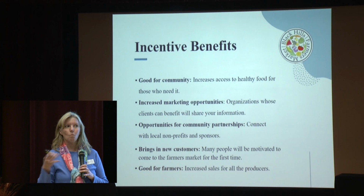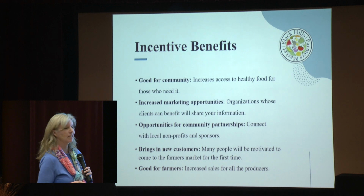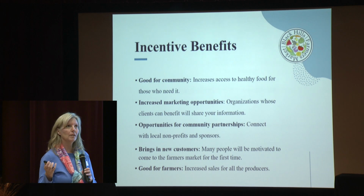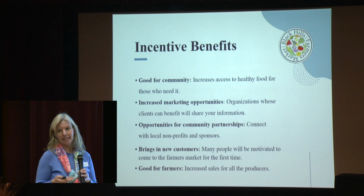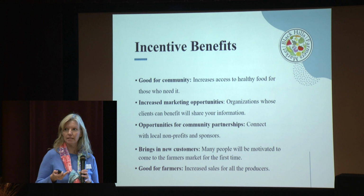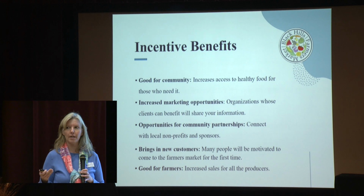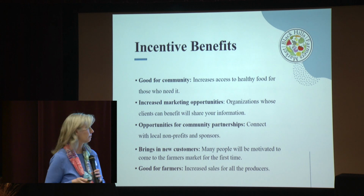The benefits. Why do we go to all this trouble at our market? There are a lot of benefits to having incentive programs at your market. It's great for the community. It increases the number of people shopping at our market, and access to the farmers market. Our farmers market will never have the same prices as some of the inexpensive retailers in our community. That's not profitable for our producers, but with these incentive programs, we can increase the affordability of shopping at our farmers market for a lot of people.